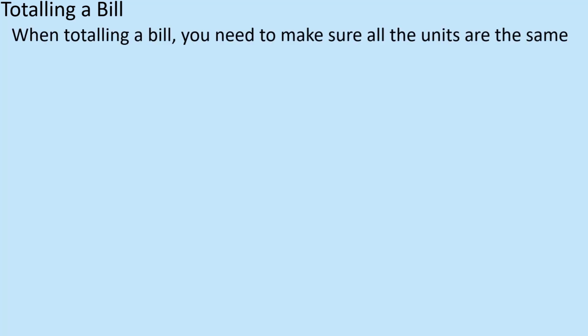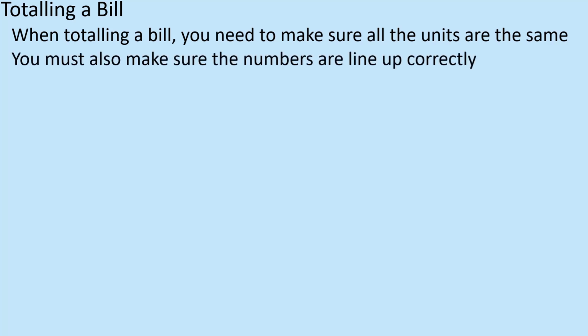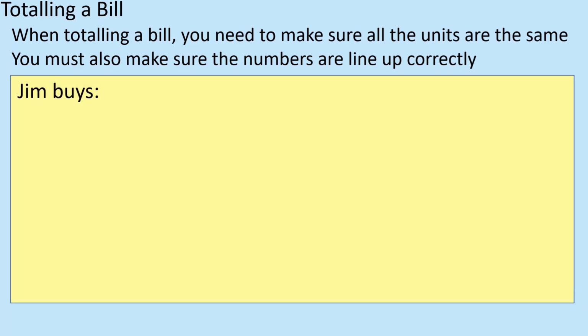When totaling a bill, you've got to make sure the units are the same. If you're dealing with pounds or pence, make sure they're right, and when adding or subtracting, make sure you line it up properly. And just avoid mistakes.